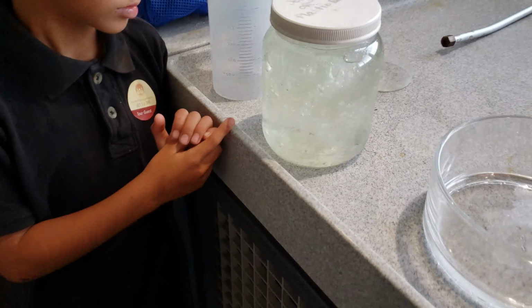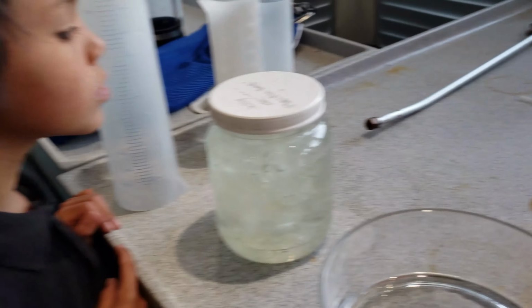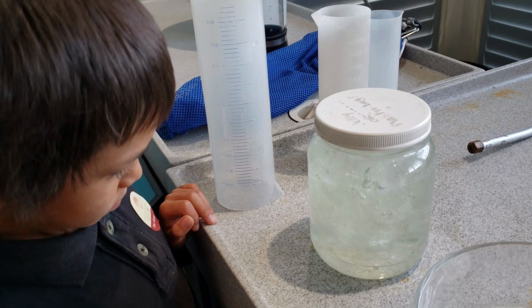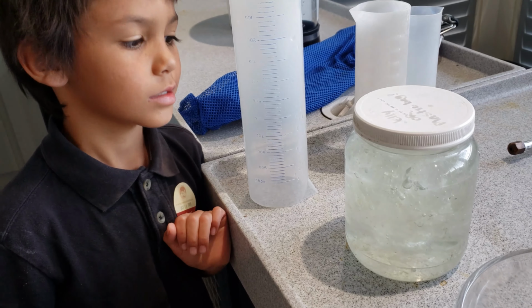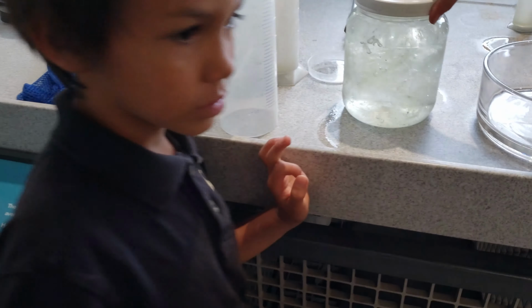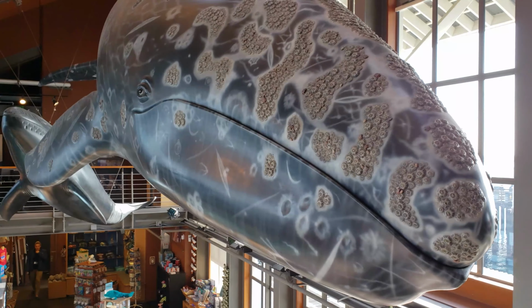It says a question on top. Is it a jelly or a plastic bag? What is it? Is it a jellyfish or a plastic bag? Plastic bag. Do you think that something that eats a jellyfish might think it was a jellyfish? Yeah.